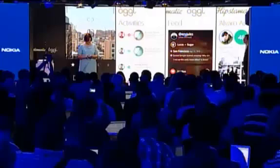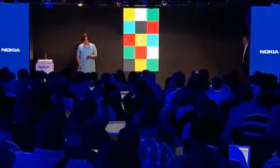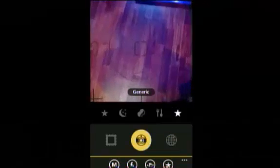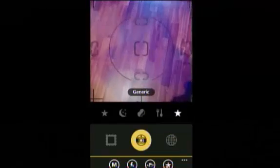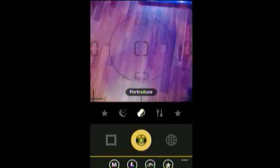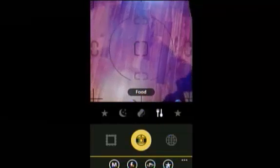So if I launch the app here, the first thing we're going to see is going to be a camera mode where you can take pictures. And it comes with a number of filters. So you have just the generic filter, but you also have a nighttime filter, a portrait filter. You have a food filter for those of us who like to take pictures of our food.